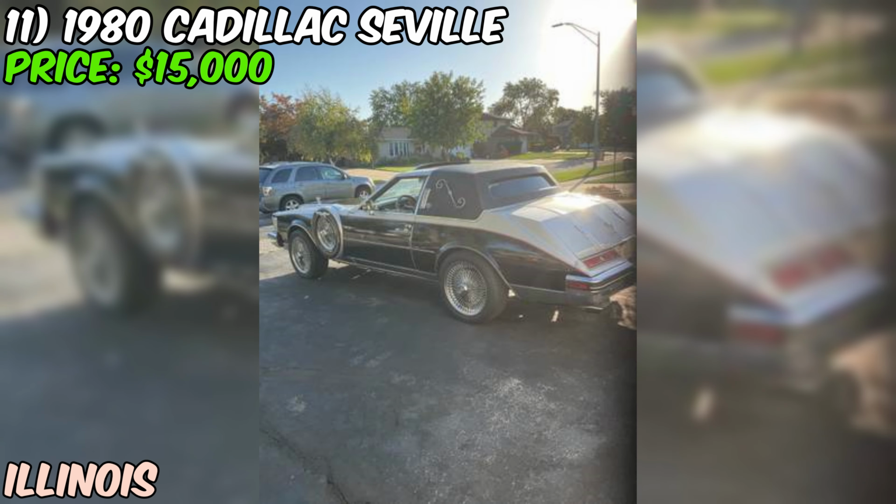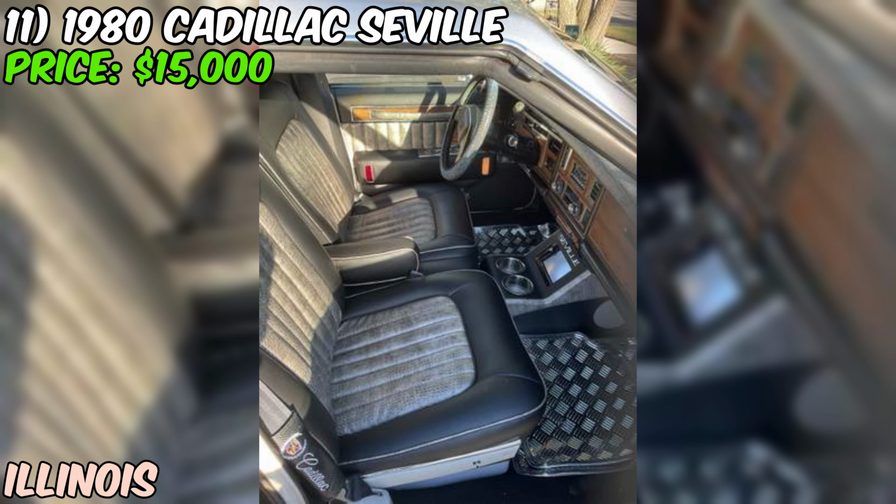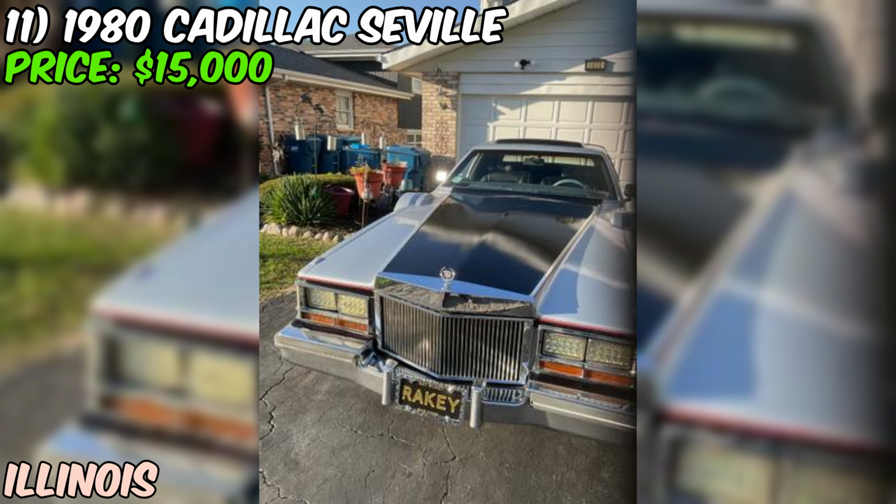11. Get ready to feast your eyes on this stunning 1980 Cadillac Seville two-door Opera Coupe that's currently up for grabs on Craigslist. This silver and black beauty is sure to turn heads wherever it goes. First off, let's talk about the condition of this classic Caddy.